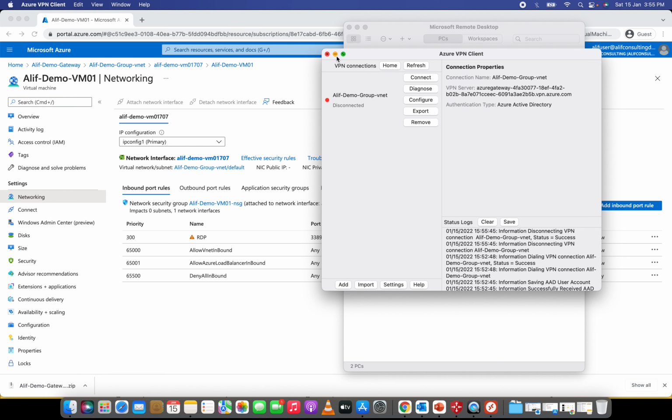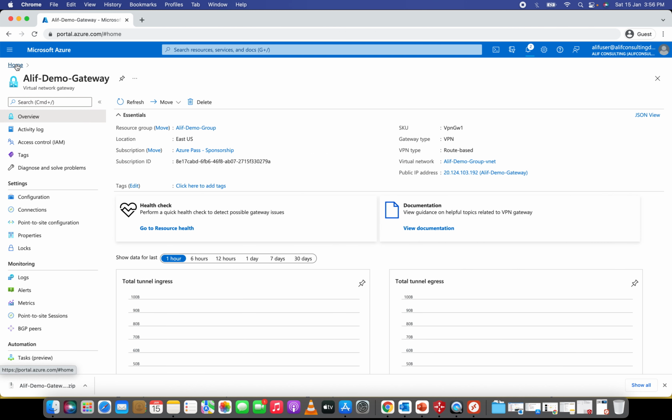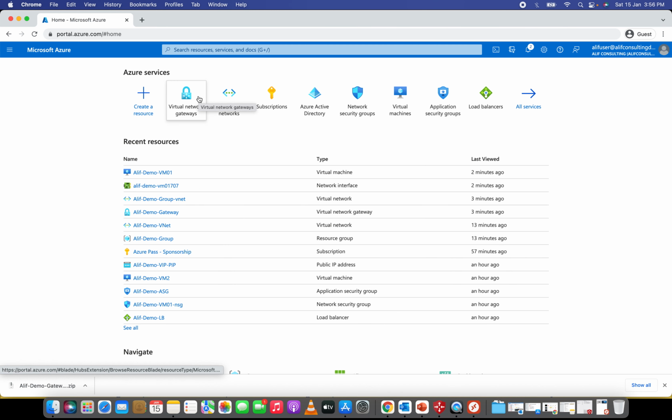Now, let's move to the other option, which is site-to-site VPN. To have a site-to-site VPN, there are a few things which you need to configure. First, you need to configure your local network. Why is this needed? Because the VPN gateway needs to know which public IP it needs to connect to, or which private IP needs to be allowed over the communication from the VPN.